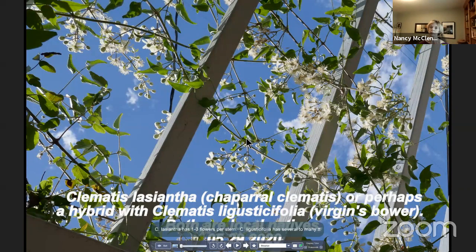And I also wanted to share with you Clematis lasiantha, or the chaparral clematis. The pergola in the backyard was offering no shade for us, so we thought we'd try a fast growing vine that's locally native. So we did this, planted it just a year ago, and it's already offering a little bit of shade and blooming very well until just recently. The flowers are about done now.